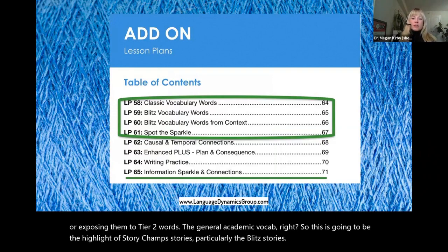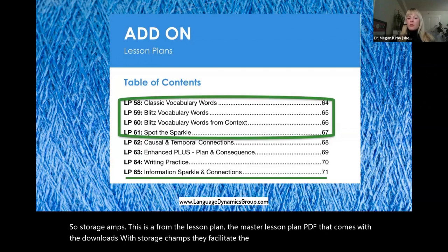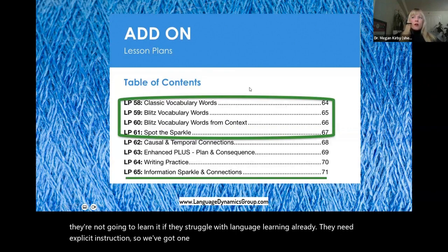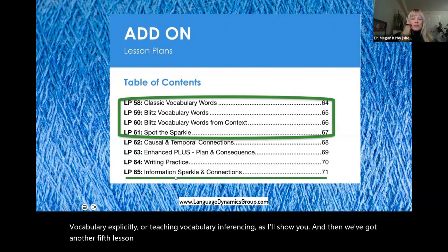So Story Champs, this is from the master lesson plan PDF that comes with the downloads with Story Champs. They facilitate the teaching of general academic words. Those are words that we use in school more frequently than in non-academic settings. So they're not going to learn it. If they struggle with language learning already, they need explicit instruction. So we've got 4 lesson plans that go along with teaching vocabulary explicitly or teaching vocabulary inferencing, as I'll show you. And then we've got a 5th lesson plan here that goes with the domain-specific words.